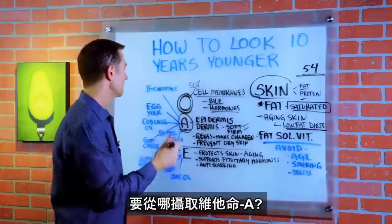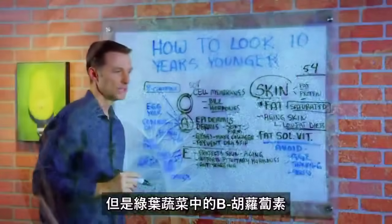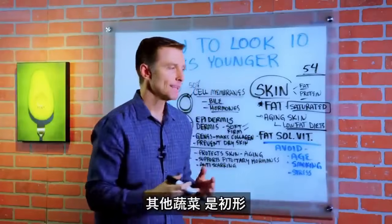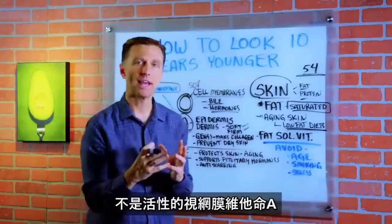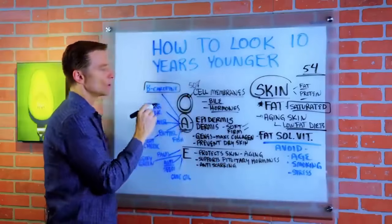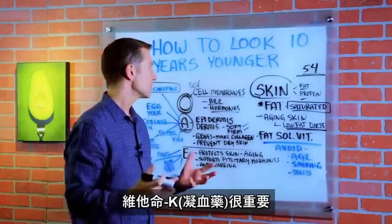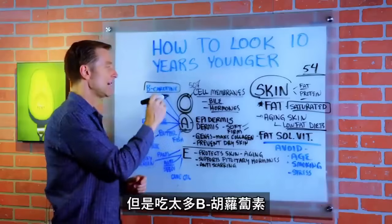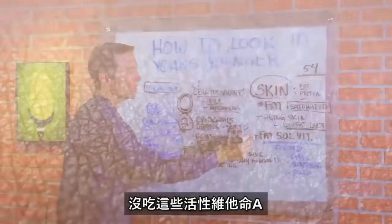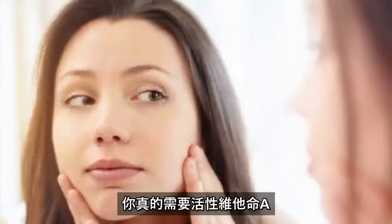Now, where do you get vitamin A? Well, you can get it from leafy greens, right? But the beta carotene in the leafy greens, including kale and spinach and other greens, is a precursor. It's not the retinol, the active form of vitamin A. It has to be converted into the active form. So it's important to consume these antioxidants, these phytonutrients. But if you're doing high amounts of beta carotene without enough of the active form, your skin is not going to look as youthful. You really need the active form of vitamin A.